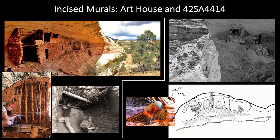These incised murals, like I said, are really interesting because nobody had ever documented them previously. So at a site called Art House here, this wall right here had one of those incised or inscribed decorations on the outside. Another set of structures in Grand Gulch had another, and we only know about two of those so far.